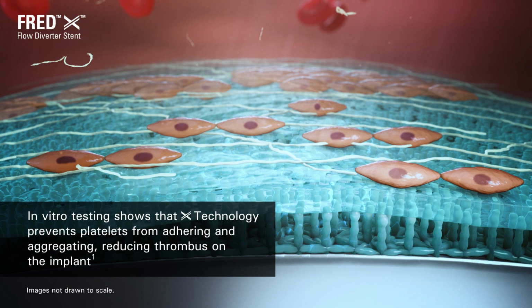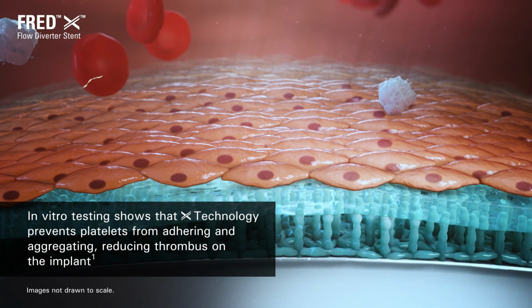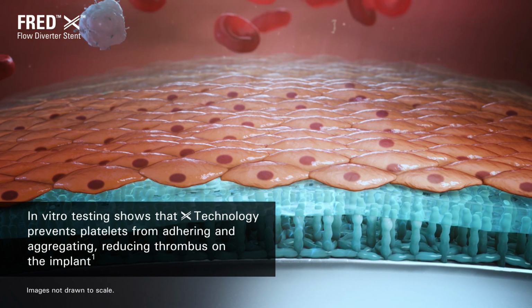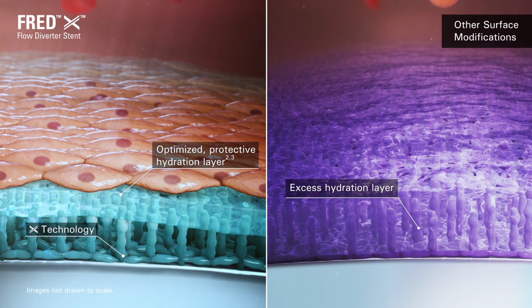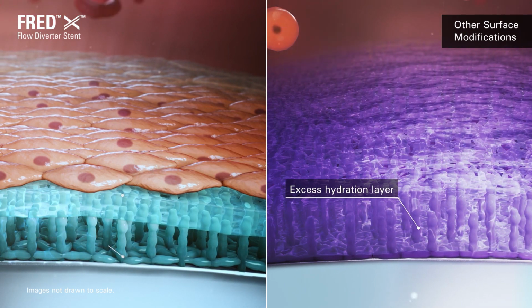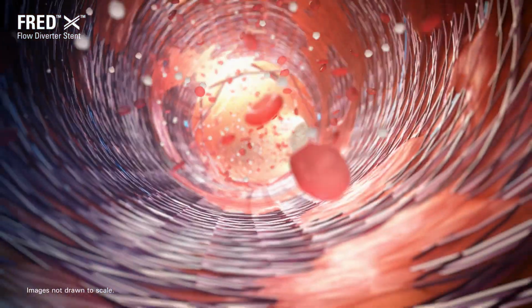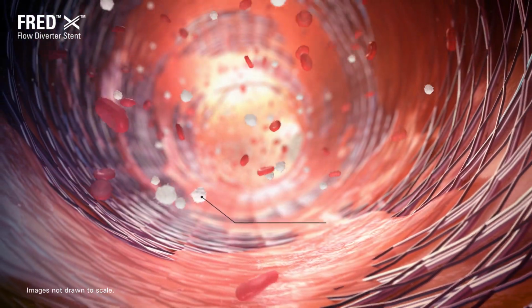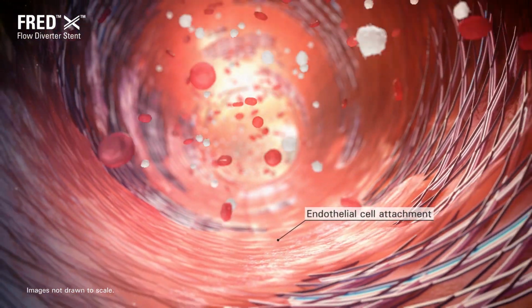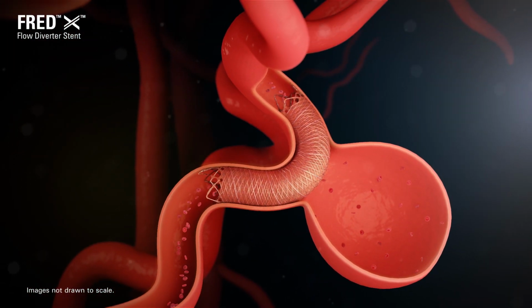In vitro testing shows that X technology prevents platelets from adhering and aggregating, reducing thrombus on the implant. Other surface modifications are designed to prevent any thrombus or cell attachment, potentially inhibiting endothelial cell growth and healing. X technology is uniquely designed to reduce material thrombogenicity while also allowing endothelial cell attachment, maintaining the vessel's natural healing response.